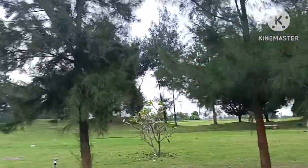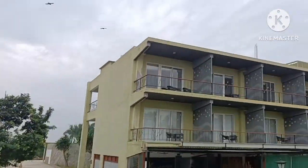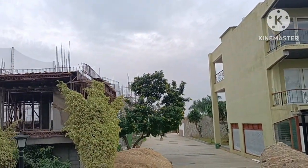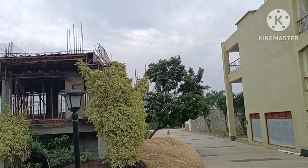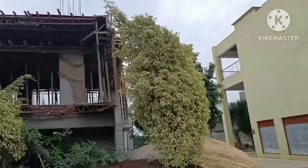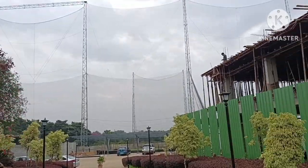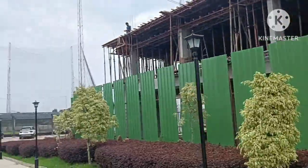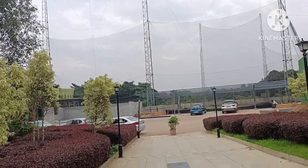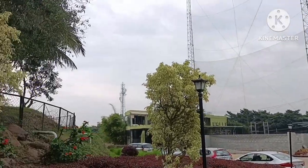Just look out, the entire area is filled with a lot of greenery, a lot of trees and other things. They have villa plots available inside the golf area, where the minimum size starts from 5000 square feet and goes up to 16000 square feet, which are available for sale. The base price starts from 3999, and the exact location is very close to Sarjapur town, hardly around 9 to 10 kilometers from Sarjapur town.